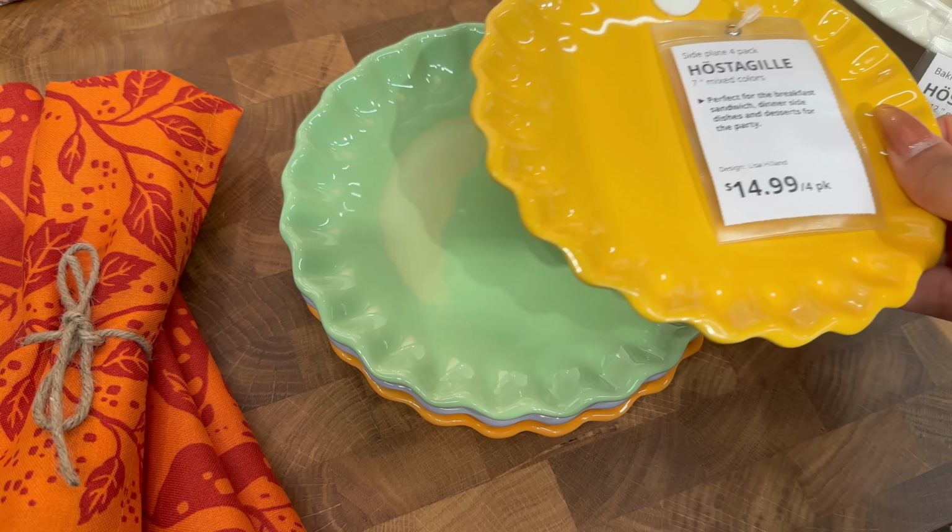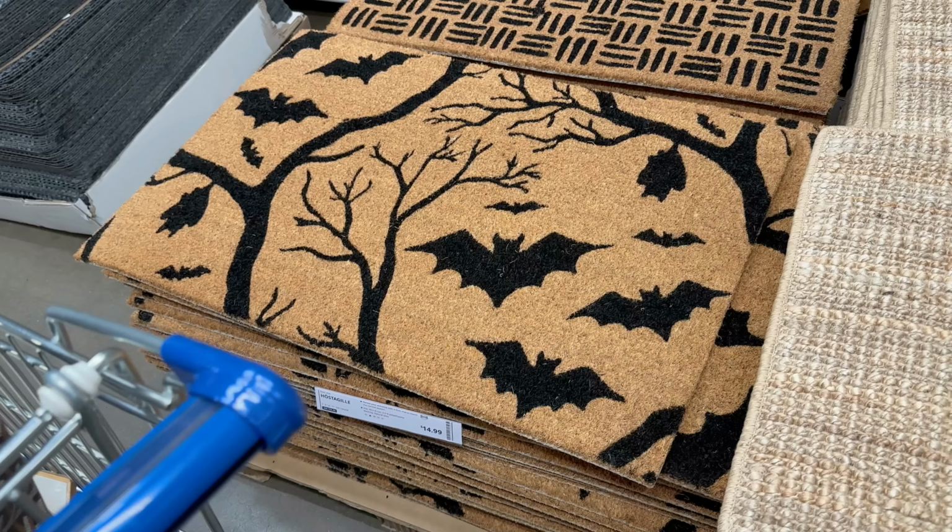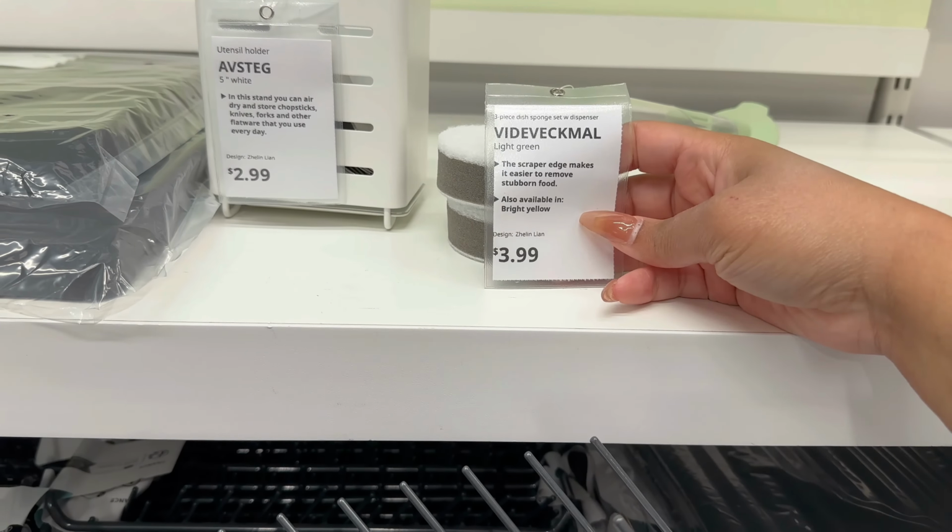Those were 33 Ikea finds under $20 that are worth picking up. And you see in today's video, I didn't just show crap to you. I actually showed some high quality Ikea finds that I think are definitely going to elevate your home.